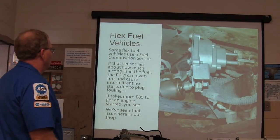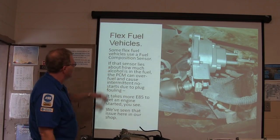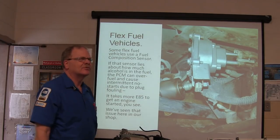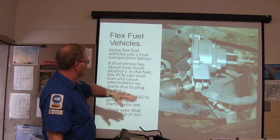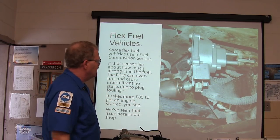All right, now flex fuel vehicles, some of them use a fuel compensation sensor. No, that's right, not compensation, composition. Can't believe I screwed that word up in my head. That's it. If that sensor lies about how much alcohol is in the fuel, the PCM can overfuel and cause intermittent no starts and foul the plug.